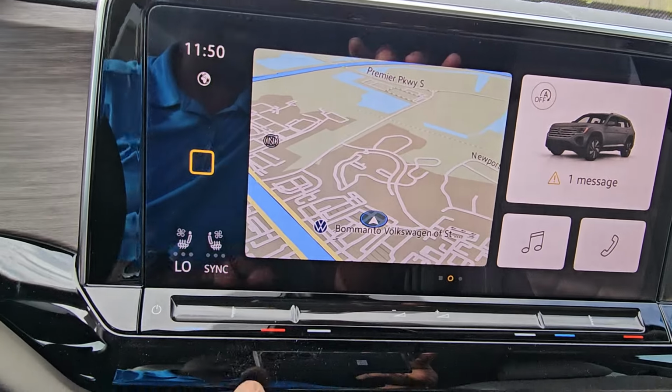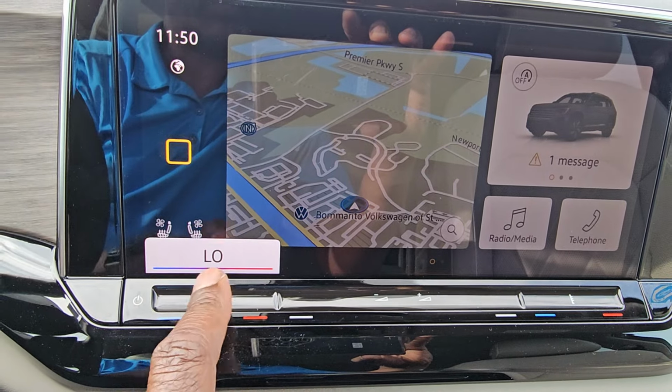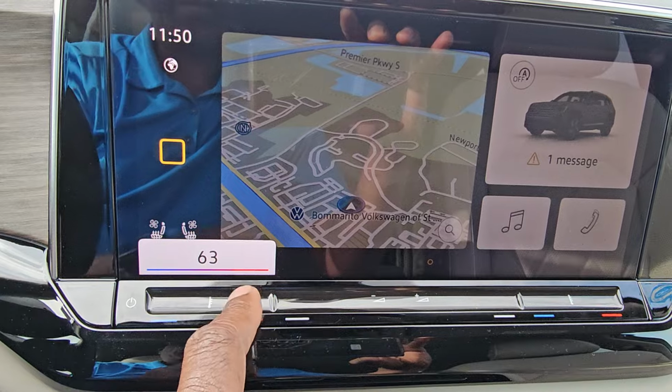Down here on the window, or on this sill right here, I can change my temperature just by tapping there. I can go warmer.